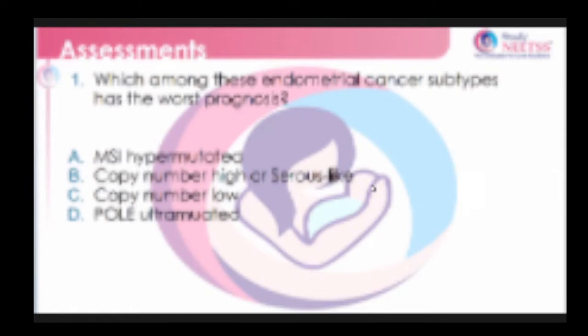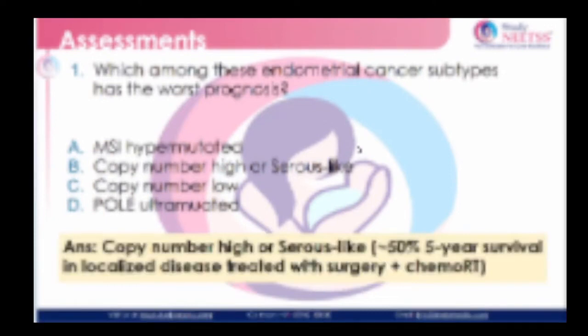Okay, Madhumati says B. You need to be quick. Yes, the answer is B, copy number high or serous like, and it has around 50% 5-year survival in localized disease. This is the data from the Transportec trial, which is yet to be published in our standard textbooks. It is just an ongoing trial.